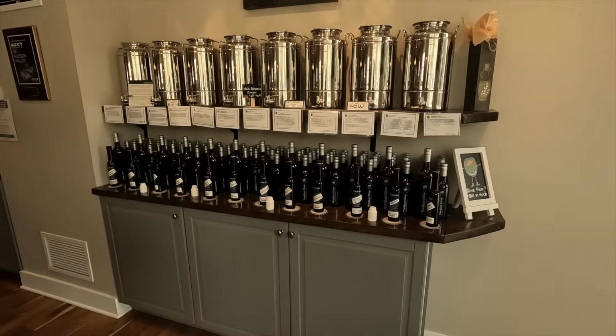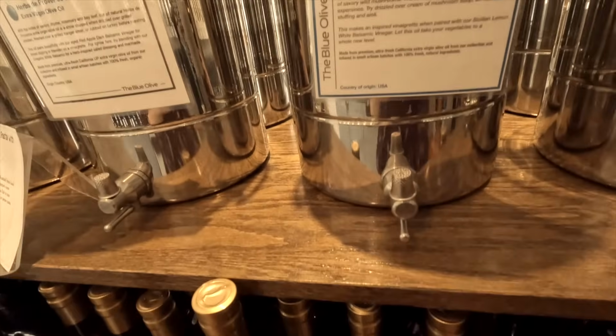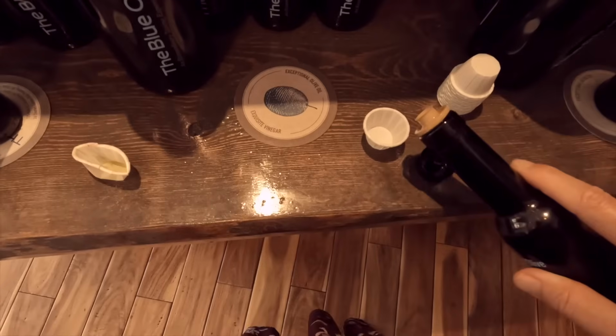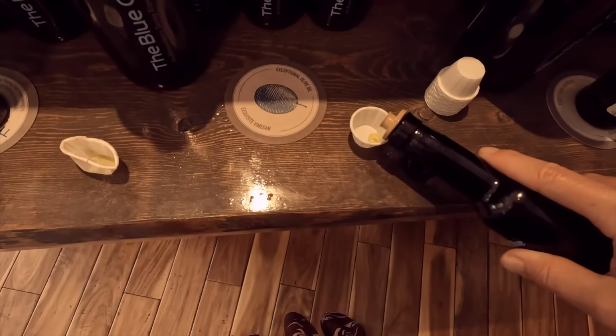And of course, one of my favorite spots, the olive oil store, where you can taste all the different olive oils. This one here, the wild mushroom and sage. Oh my word.